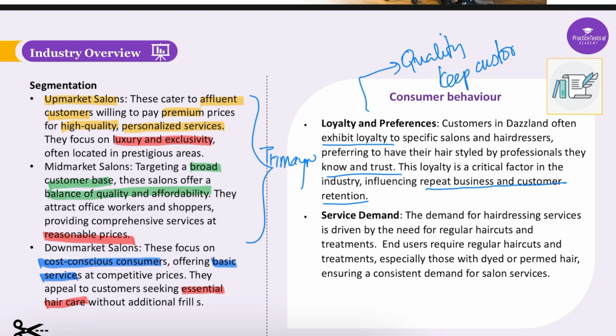So how do we serve them? Do we offer them complimentary beverages, complimentary services when they come to our salon? Do we have a loyalty scheme? All that comes into play.